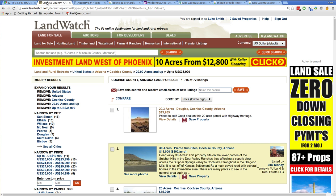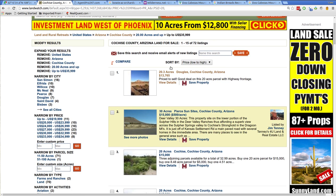20 acres in Cochise County, Arizona. How much is 20 acres worth? What are people asking for 20 acres? I like this website, LandWatch. Put Cochise County in there, 20 acres and up. I'm trying to get the smaller priced ones so I can sort them. And so, price low to high.